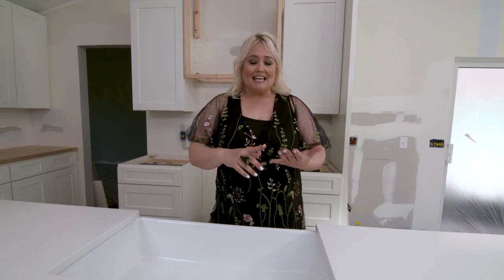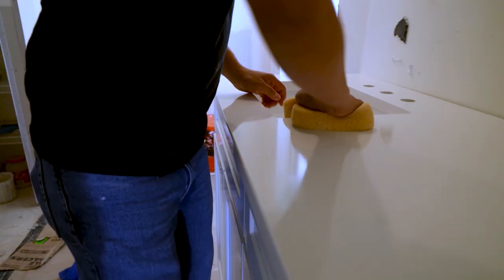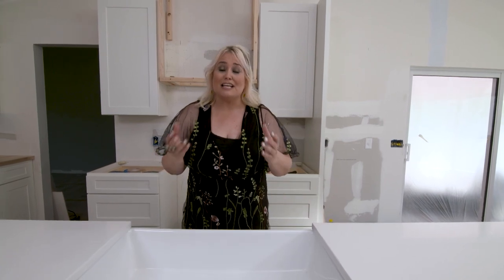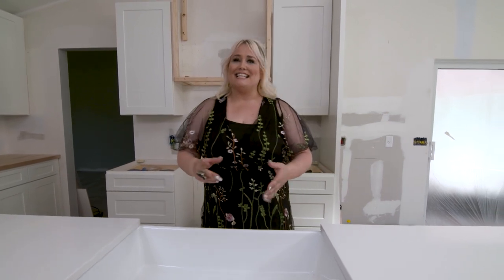But not only that, in the master bathroom, they're getting a whole new shower, brand new tile, flooring in, vanity, countertops, lighting, mirrors, like it goes on and on. It's all about giving them a nice beginning to start their day and end their day. Now let's talk about the kids. Kids are the fun part because you can take risks.